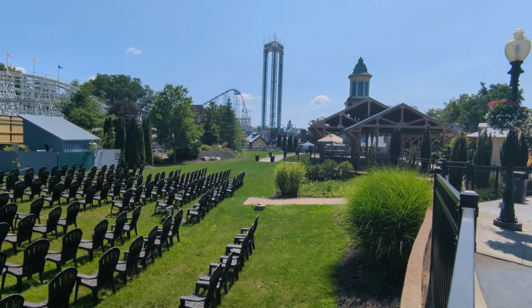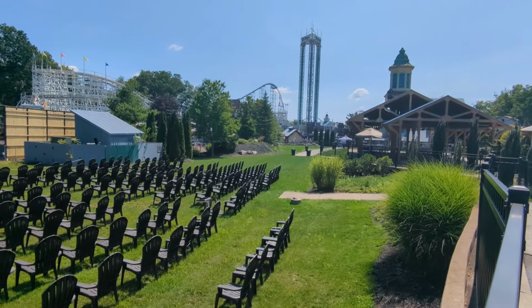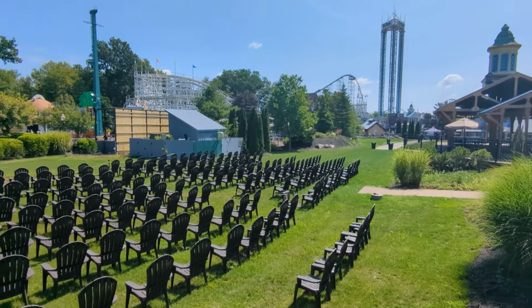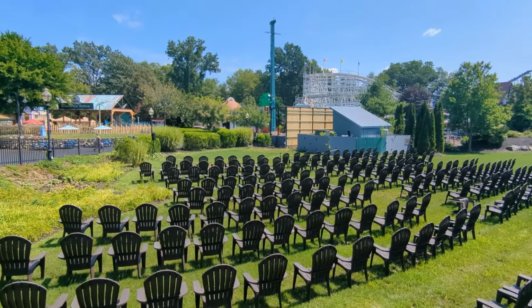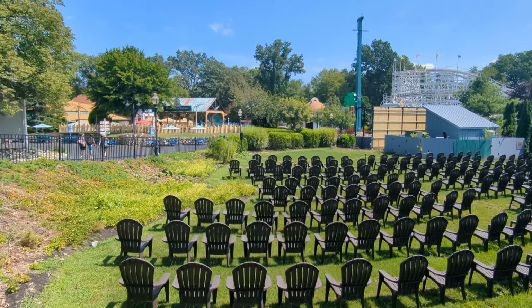This area here used to be home to an inverted boomerang called Goliath. It was also in another Six Flags park before it came to New England. Now it's home to some Adirondack chairs. Looks like good lounging. The area is closed.